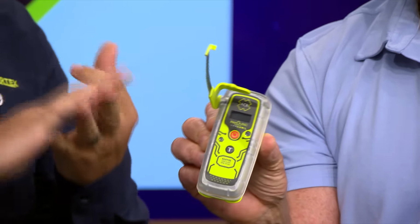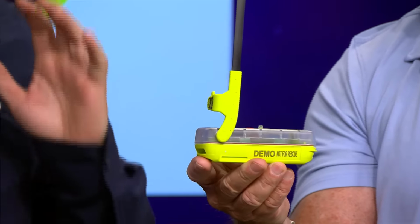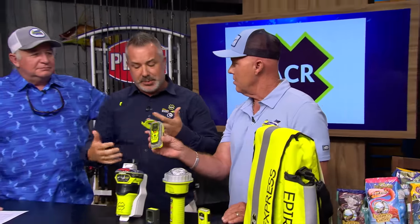But if you're airboating, hunting, hiking, anything like that, personal locator beacons are perfect. Again, that one-way signal to the satellites. But the other nice thing with EPIRBs and PLBs: no subscription fees, right? Nice. Because you're using search and rescue satellites. Nice.